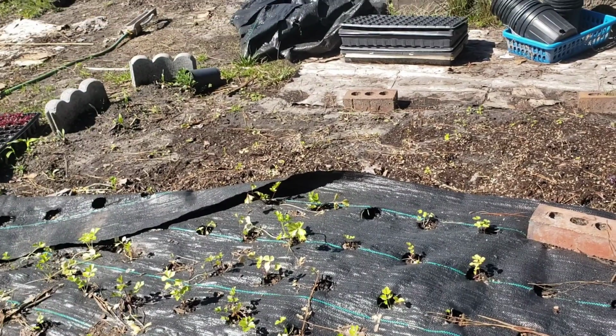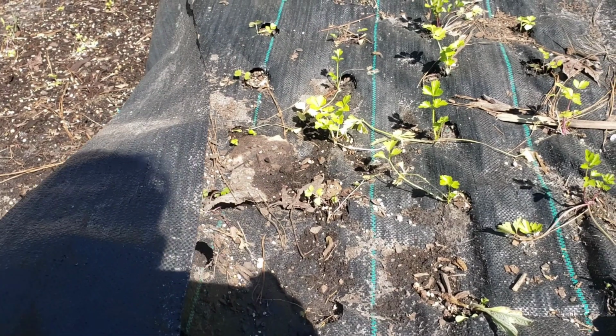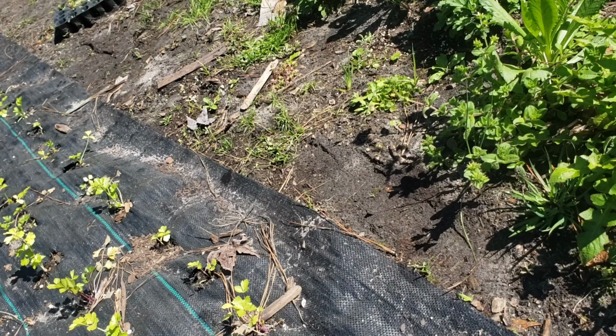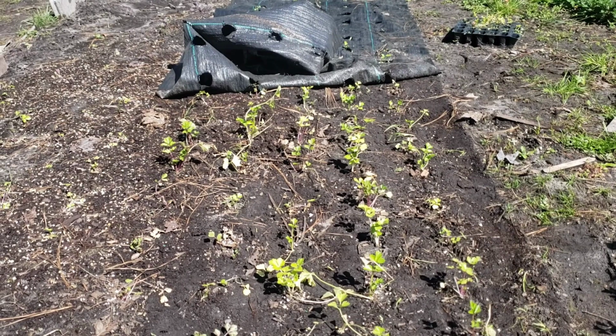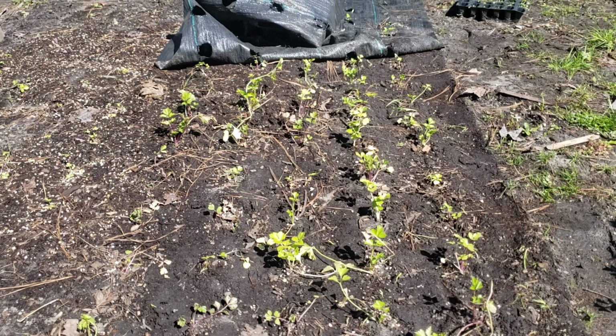And then after I get it all spaced out, I'm going to take off this black plastic because I figured this black plastic will make everything get super hot and bolt faster. I used to like to try to leave it down for the weed barrier so that the weeds didn't compete with the plants, but I think that it just warms up the ground too much, too fast, and makes my cold crops bolt in the spring.